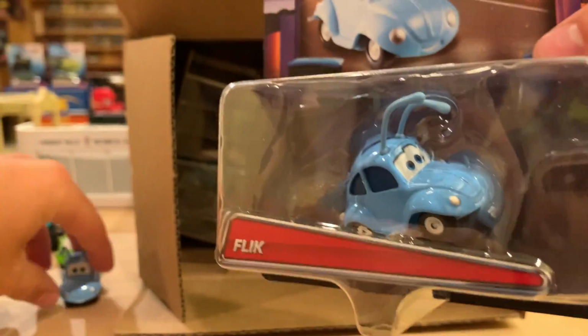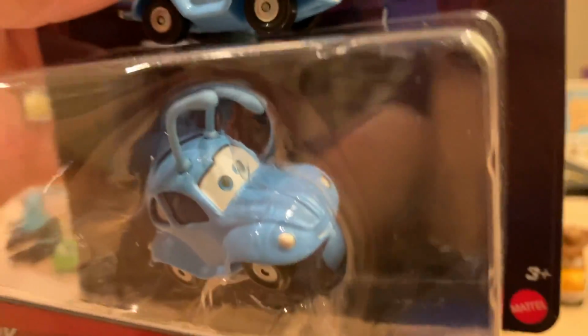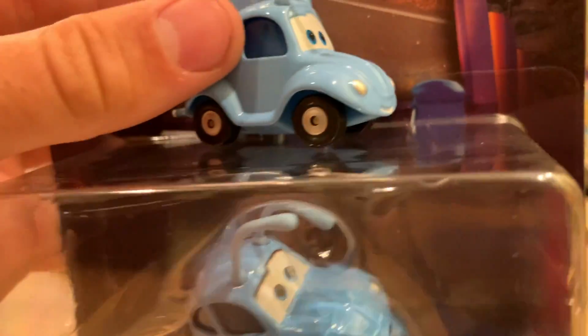So here's Flik. Flik might be my favorite. I actually really like how the Vietnam variations look in here. The eyeshadow looks pretty good.